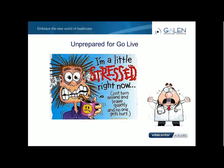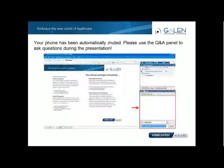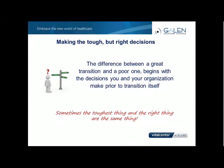Making the tough but right decisions. I won't preach a lot at you, but I do want to say that in order for you to make the right decisions, you're going to have to know what the decisions are. So throughout the presentation, I'm going to highlight some important decisions for you to start thinking about. At the end, after I walk you through the go-live day workflows, I'll review what we learned, and hopefully you'll walk away with a better understanding of what you need to do to prepare.